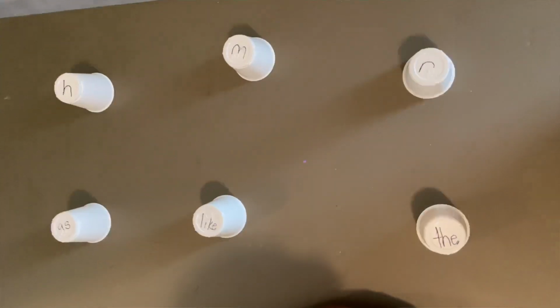Then as you say the different letter names, sounds, or even sight words, children have to smash the cup that correlates with whatever you just said. Now, you know, the boys out there are going to love this game.